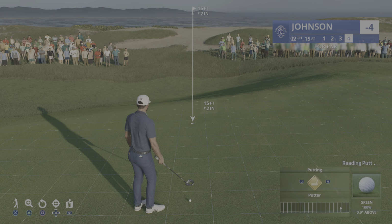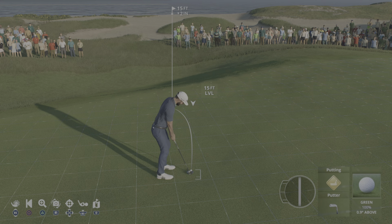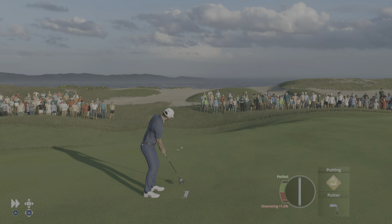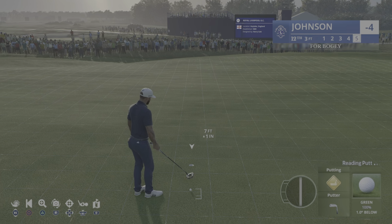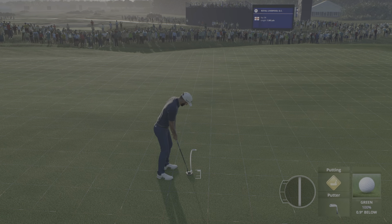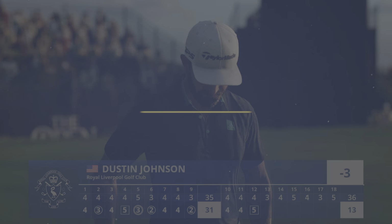This one measures out to 15 feet. Needs to slow a bit. Okay, that's still going to be a good 4 feet, though, coming back. Okay, damage done on the tee shot, but a good recovery to salvage a bogey.